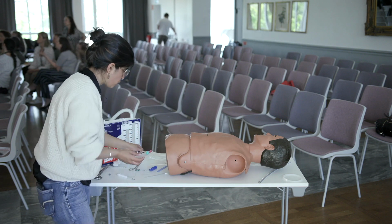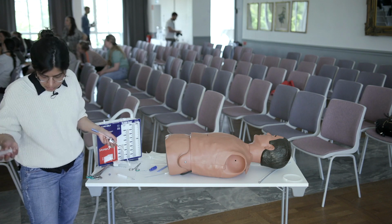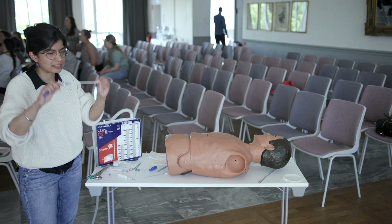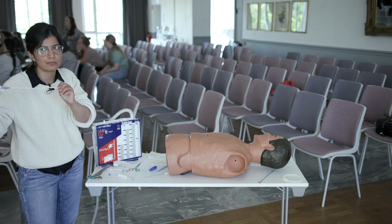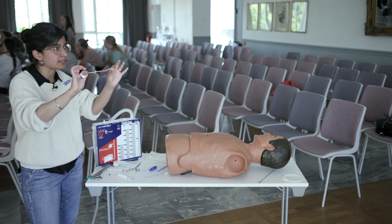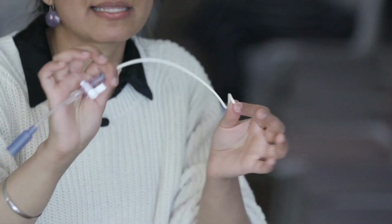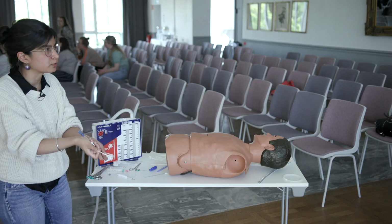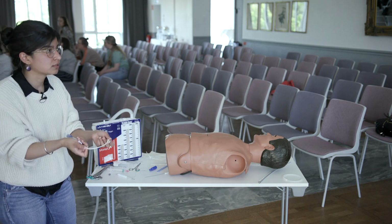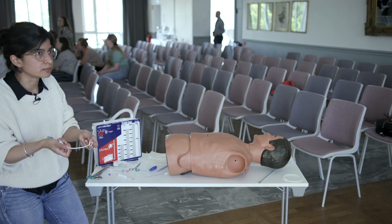The kits will all have the same basic steps like you do in any central line, but depending on the size of your drain, you may have an extra step. Can anyone visibly tell me how big this drain is without cheating? Does this look like a central line size? Yeah, like a triple lumen, right? This is about a triple lumen thickness. A standard triple lumen is about 8 French. So this is the same thickness as a triple lumen or a double lumen central line.